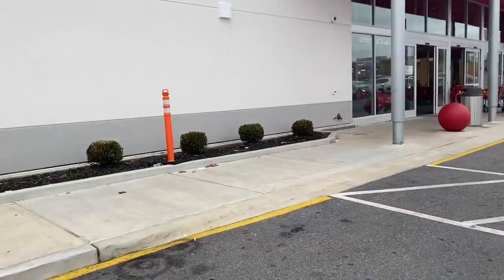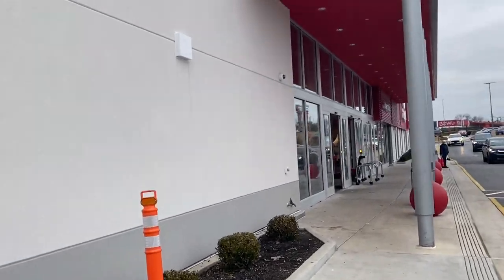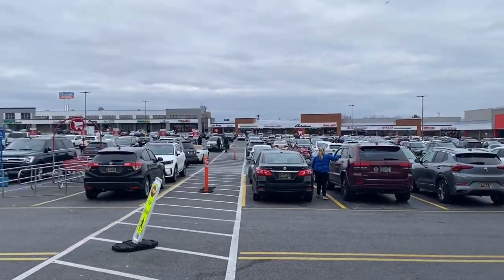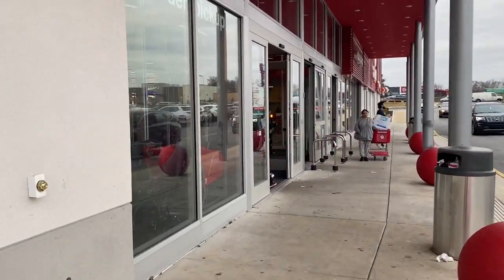All right, so as per Curtis's recommendation, we're going to check out another Target here on Kirkwood Highway. This is the Price's Corner area. And there's also a GameStop across the way. So I don't know, maybe we'll hit that next, but let's go in here and see what they have.